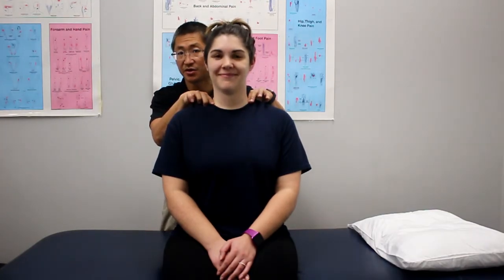So after those couple techniques, we're going to re-check Christy's first rib. And it looks like it's a little bit more level there, and that can go a long way in helping pains, especially for neck pains that won't resolve, which could be because of your first rib.